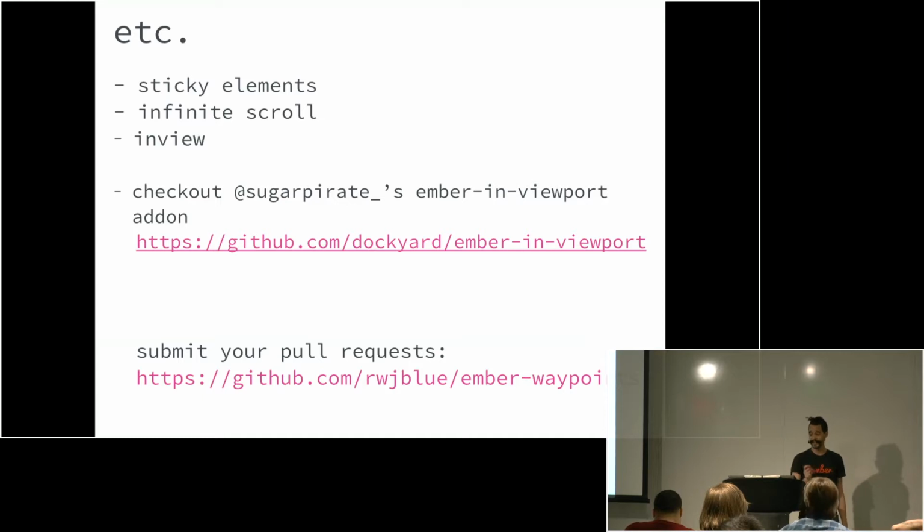And also InView. InView is another part of Waypoints where you get a function that is actually fired when a thing is in the viewport. That segues into something that Lauren Tan from Dockyard has been tweeting and blogging about recently, the Ember in Viewport add-on. If any of you have been following this, she has managed to create an add-on that does 60 frames per second calculations of things that are in view using requestAnimationFrame. It sounds really awesome.